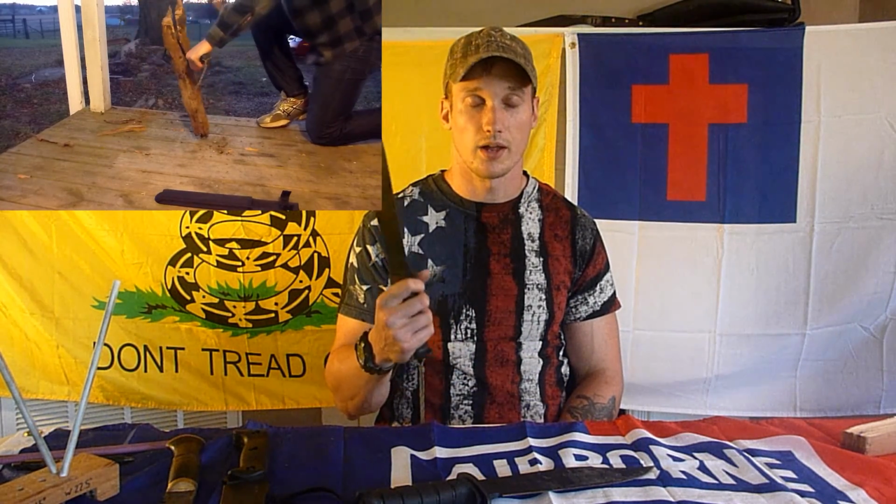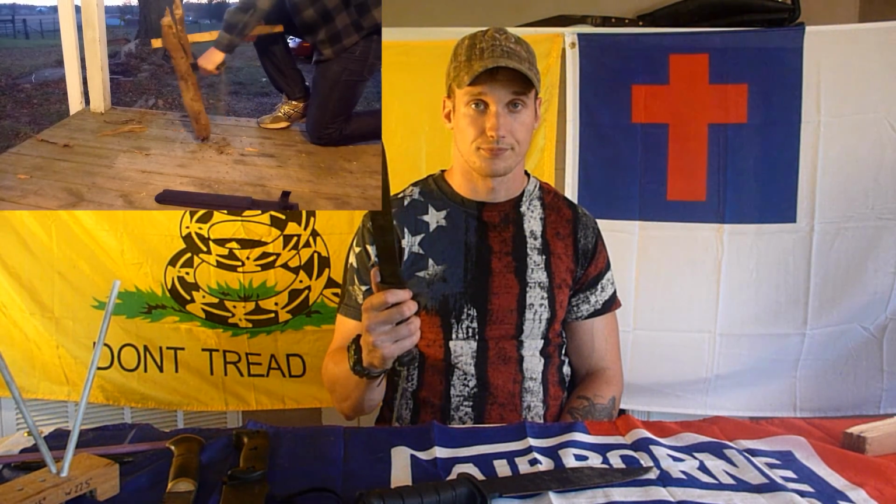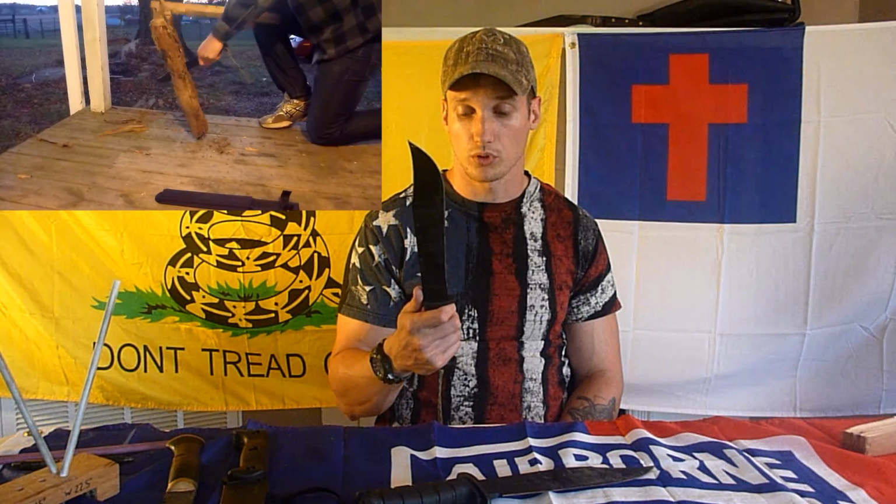But I'm telling you, for 50 bucks, made in America, this knife's hard to beat. The only one that might come close, which I want to test and review coming up here, is going to be the Ontario Kukri. So that's going to be interesting.